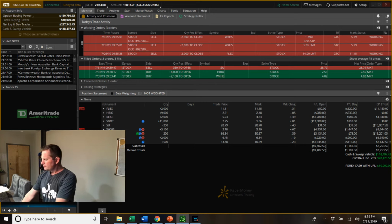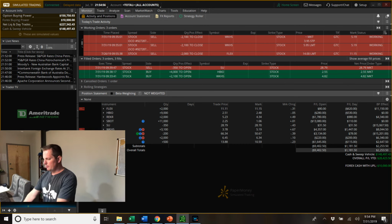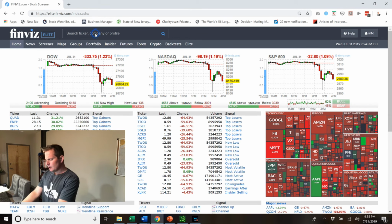So you can see that the profit loss on the day was 1,181. So it's about a little over 1%, which is good. It's definitely above the target. I'd like to see that 1% mark. And so just looking back at the trades today, I know I highlighted 2U is what we were looking at.